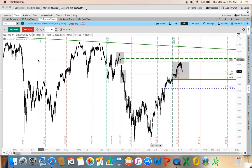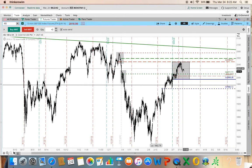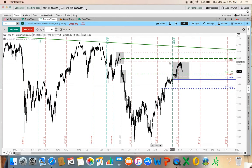Like we have been discussing about the pullback coming very soon, and right now there are no blue trend lines, neither in the top, neither in the bottom. So that means the channel is gone. Right now, this pullback can get very, very deep here. But before this, we might.